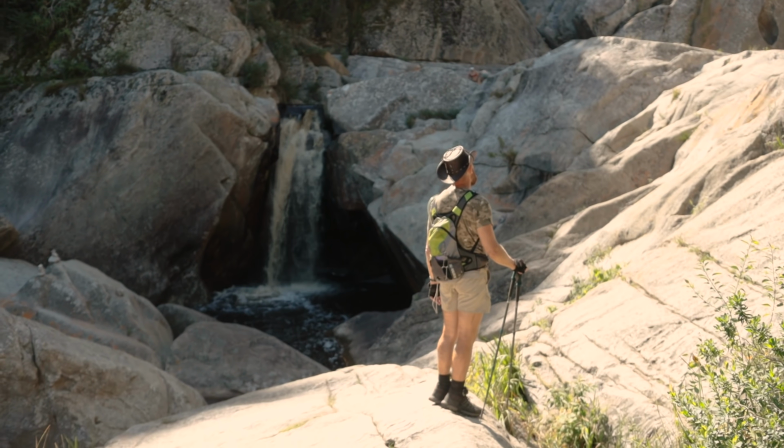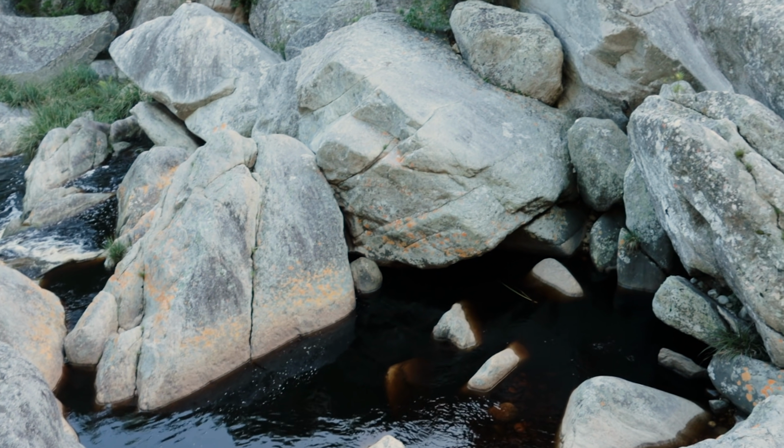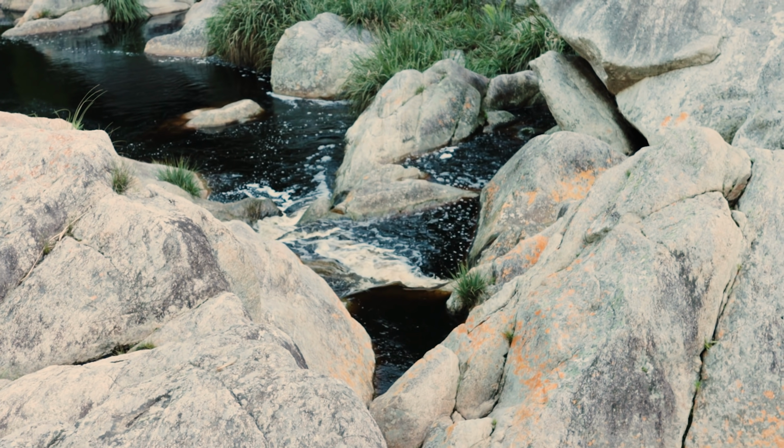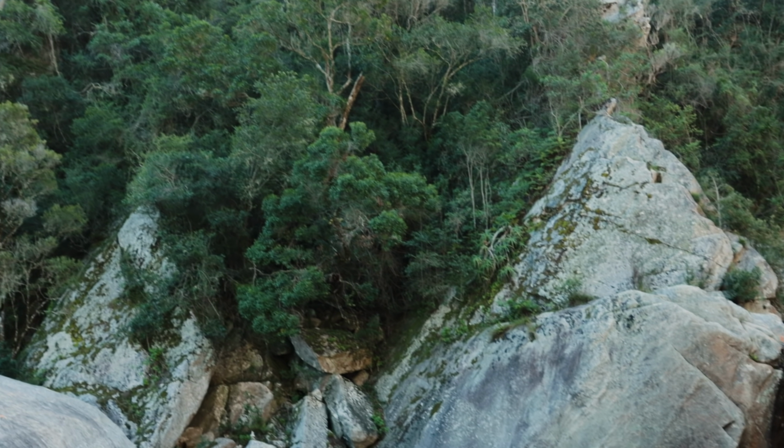So we've arrived. It's actually quite a lovely hike. There's the waterfall right over there. It's quite spectacular. It is about 5 k's to get here. It's definitely a good 10k walk. But I mean, it's beautiful. It really is beautiful.